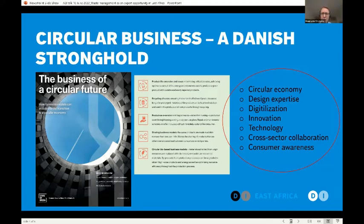Then there's product as a service, also becoming very popular these days. You know it from ride-sharing services such as Uber and Bolt, etc. I was just in Copenhagen a couple of weeks ago with Donkey Republic, almost taking over the streets. So that's a ride-sharing model for bicycling, for example. These business models are also becoming very popular now, they're coming to the market in East Africa. We can see that now.